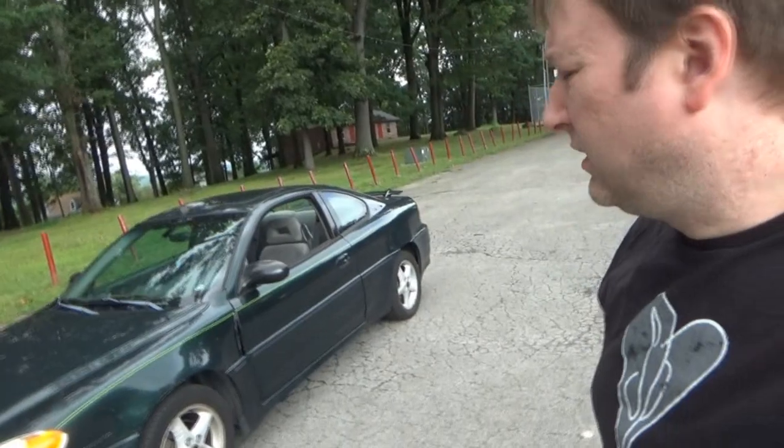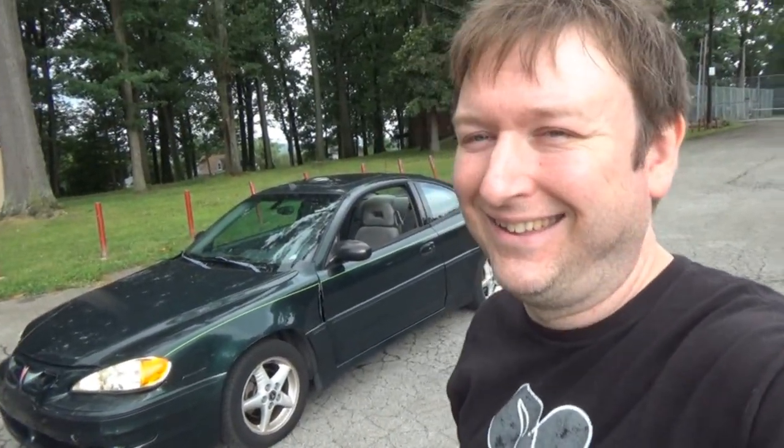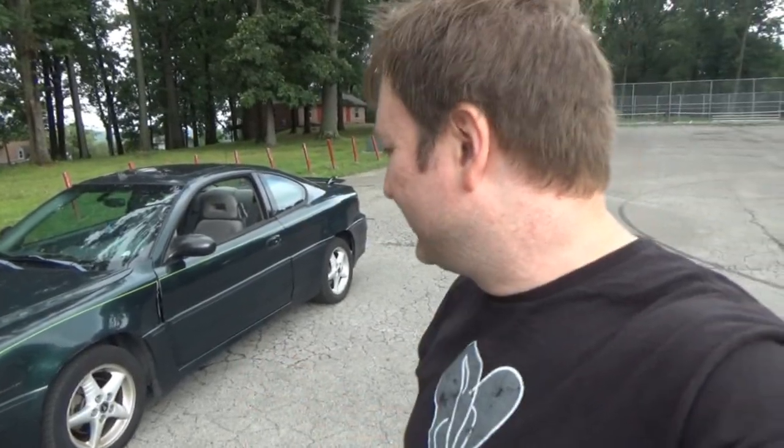Now if I got rid of the price of the car and the trailer in parts, it's $1,315 on a $750 car over the course of 4 years. Not terrible, really not too terrible. I'll never get that money back, obviously. This car is probably not worth the amount of money that I put into it, unfortunately.